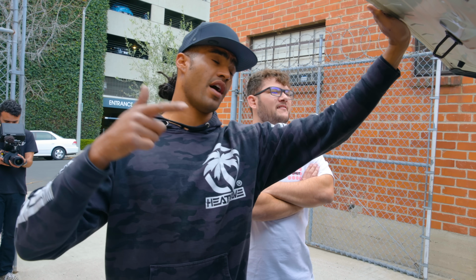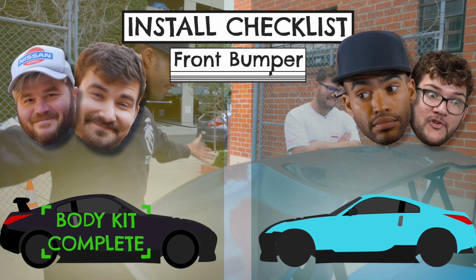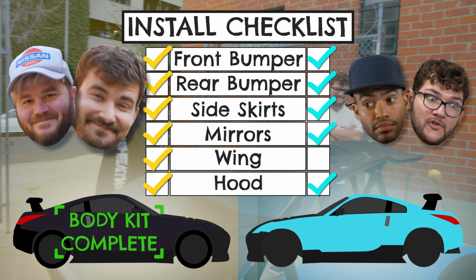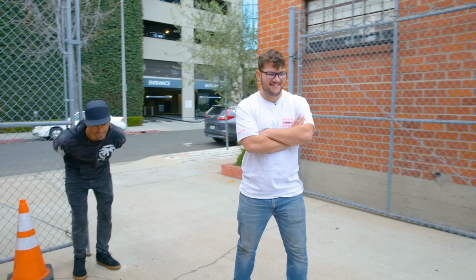First impressions on the GT wing. Yeah, dude, it looks mean, man. Dude, looks really good. Just the rattiest track beast you could ever imagine right now. It was not the easiest install. You did it in a pretty timely fashion, I think, didn't you?